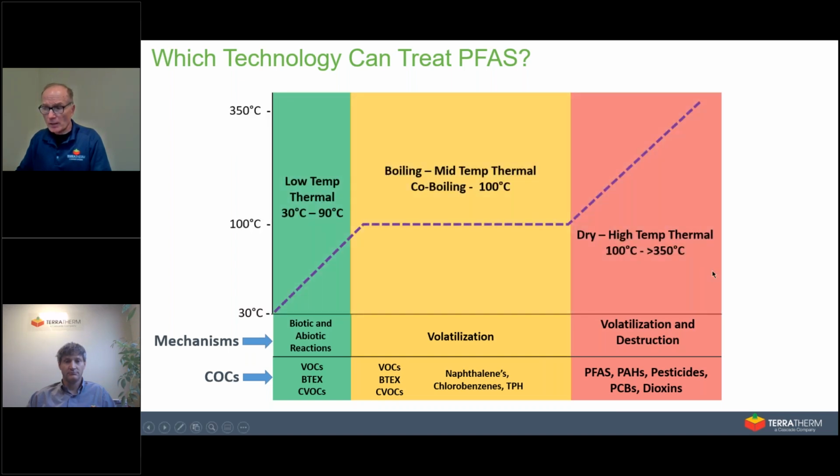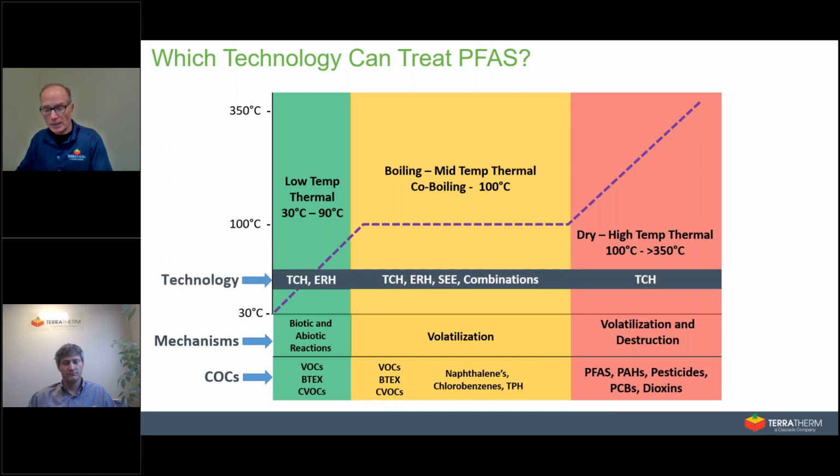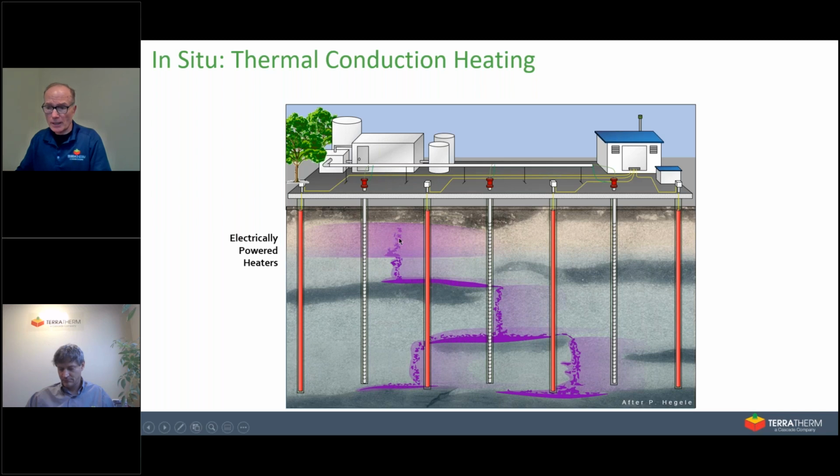That brings us to a technology that has to be able to heat the subsurface up to 100 degrees C, boil off the water, and then achieve higher temperatures to get volatilization and destruction of these high boiling point compounds. When we screen our technologies looking at their capabilities, the only one that can really do that is thermal conduction heating. The other technologies, ERH and steam, are limited to basically 100 degrees C, the boiling point of water. So we take a closer look at thermal conduction heating. What that entails is drilling holes in the ground, putting pipe in those boreholes, and then putting heating elements inside those pipes. We turn those on, and we get radiant heat flux or thermal conduction of heat and energy away from those heaters out into the formation, and eventually get the formation up to the desired temperature.